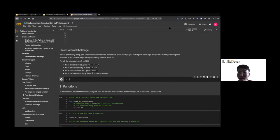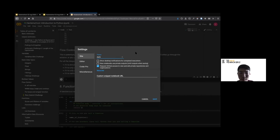Someone asked how to convert to dark mode. If you see, there's a settings option here, and you can change the theme here.